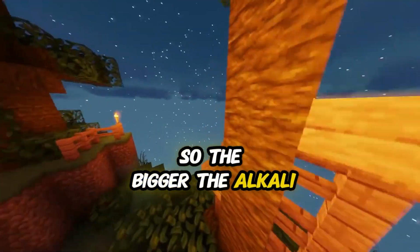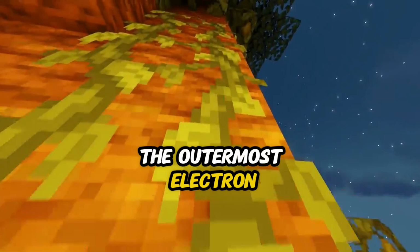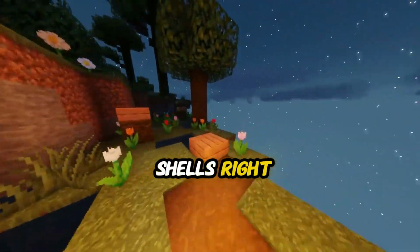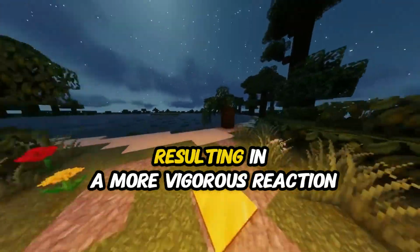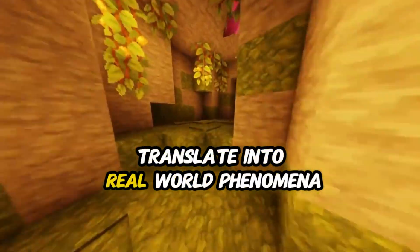So the bigger the alkali metal atom, the more reactive it is with water. Exactly. As we discussed earlier, the outermost electron in larger alkali metal atoms is further away from the nucleus and is shielded by more electron shells. Right. This weaker attraction makes it easier for the atom to lose that electron, resulting in a more vigorous reaction with water. It's a dramatic demonstration of how periodic trends translate into real-world phenomena.